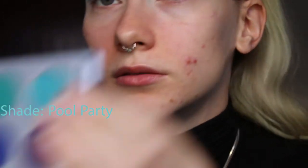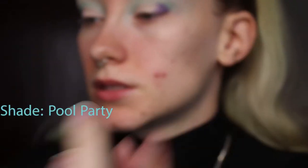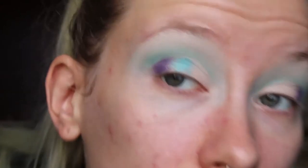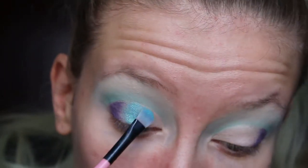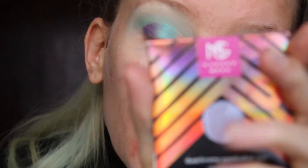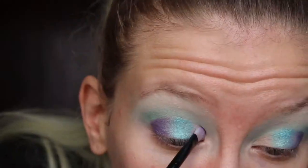And then I'm going to go into the one below that, or above for you, which is this aquary, sparkly color. Put that in the middle. Are you seeing this? This color's beautiful, I love it. Oh my god, that's so pretty. And then I'm gonna go into Makeup Geek's Black Light on my inner corner. And I'm gonna take that on the same brush and put that in my inner corner.